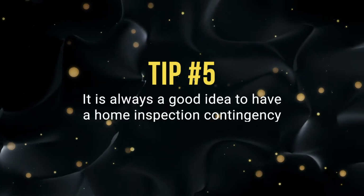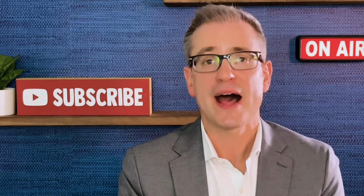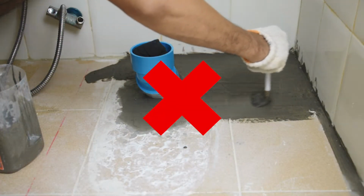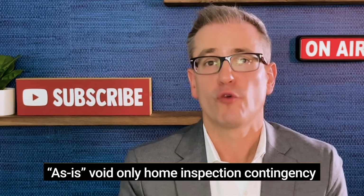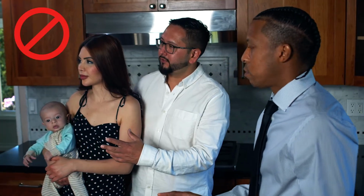Tip number 5, it's always a good idea to have a home inspection contingency. Most fixer-upper properties are as-is sales, but a lot of buyers don't realize that you can actually have a home inspection contingency when you buy an as-is property. It just means that the seller won't be agreeing to repair anything or to give you any money after the home inspection. With an as-is sale, you would have an as-is void-only home inspection contingency, which means that you can cancel the sale after the inspection if you're not satisfied regarding the condition of the property.